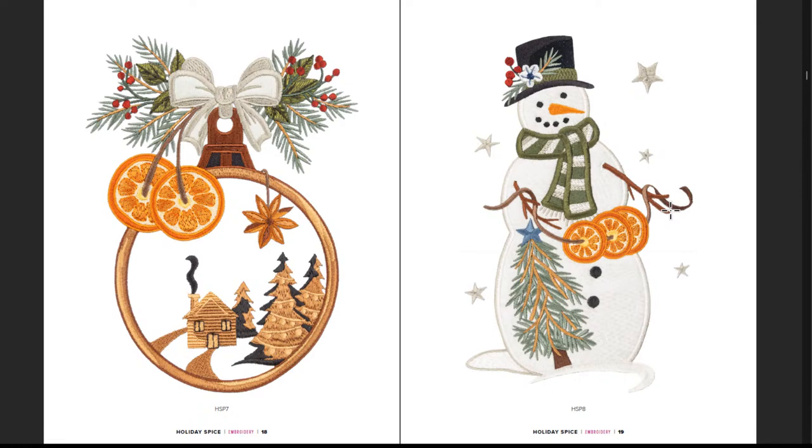Oh, look at the log cabin ornament, I guess. Even the bows look good. Nice. Well, there's our snowman. He's cute.